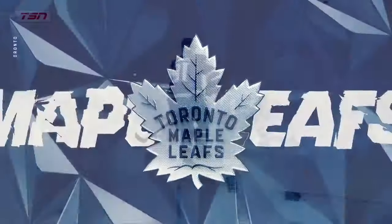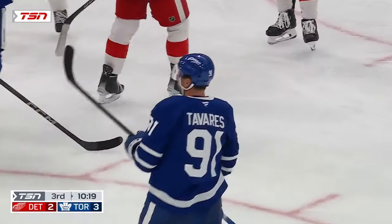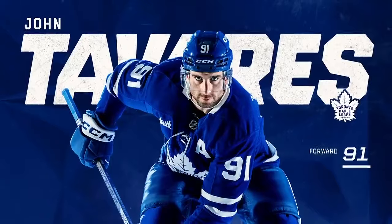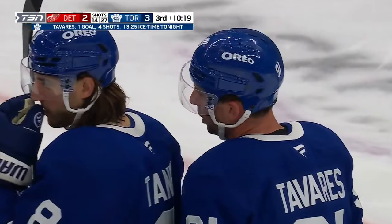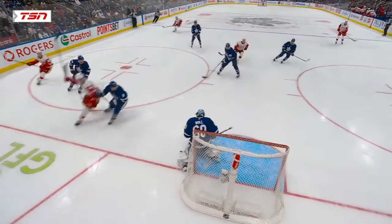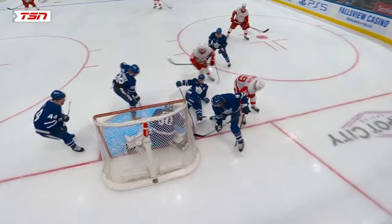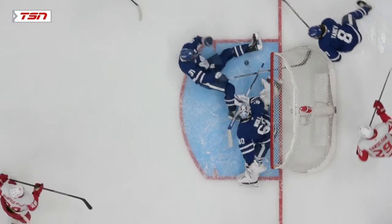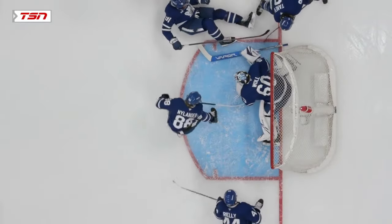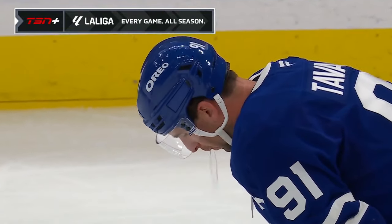So doing it at both ends of the ice. Scores the go-ahead goal to give the Leafs the 3-2 lead. Blocks a shot at the other end to take one away. John Tavares back playing goal as Woll loses the rebound. Soderblom's got to tuck it in the empty net, and Tavares goes down, tries to stack the pads. Somewhere Billy Ranford is smiling. As Woll gets a piece, Tavares gets a piece, he shoves it back in, whatever it takes to keep it out. As Tavares then stays on the ice.